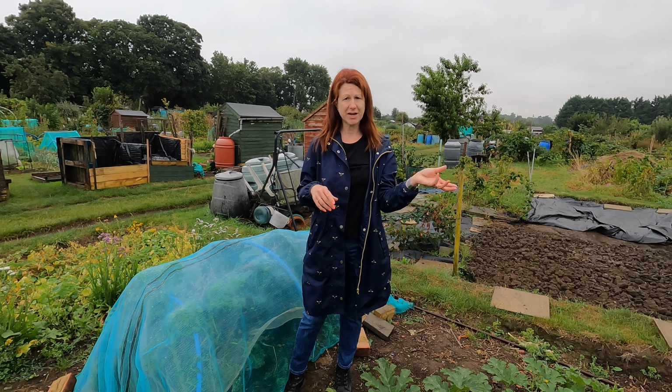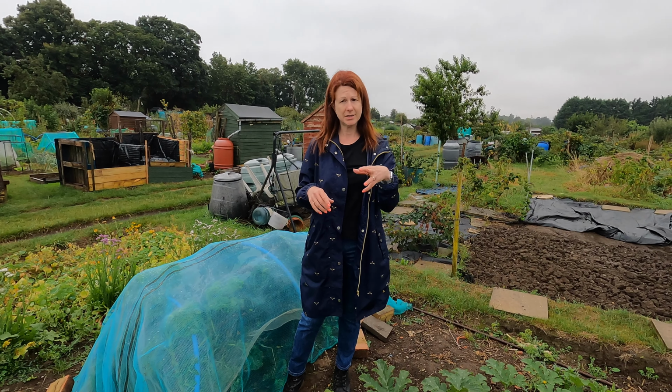So I've got a later lot of carrots and a later lot of beetroots, so I want to keep those well watered so they swell out. And obviously any new plants that you've put in, pay special attention to those. But lots of my established plants, I don't even know the last time I watered my squashes and my courgettes, because they are just doing what they need to do. So just keep an eye on that as well.